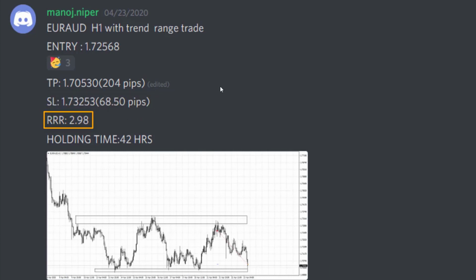Total R, risk to reward ratio. Actually, a better way to say this would be plus R. They gained 2.98 R. So for every $1,000 that they were risking on this, they made $3,000 in profit. Very good plus R on that. It took them about 42 hours, so almost 2 days.